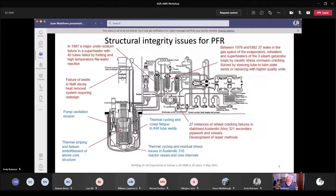There were structural integrity issues. The red issues are issues that were actually manifested in the PFR design and had a big impact on it. The blue issues are ones that were identified, and a lot of research was done, particularly at Risley, in trying to understand the structural integrity. A lot of concern over thermal cycling.